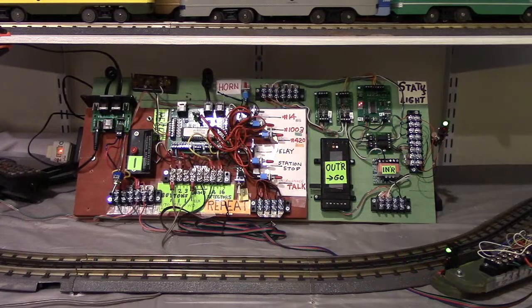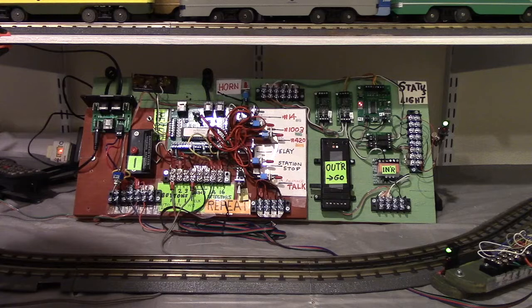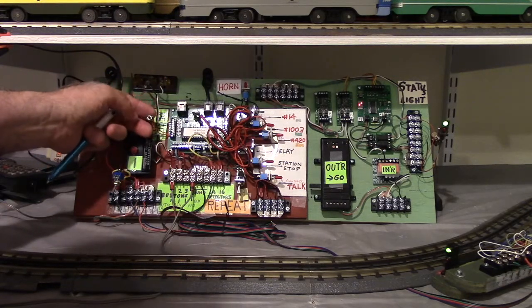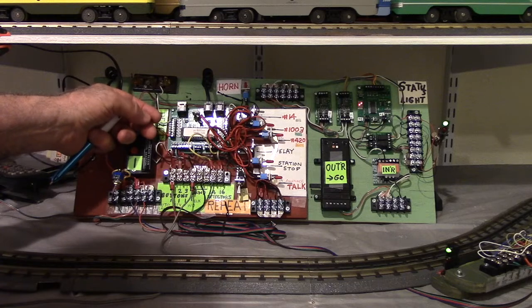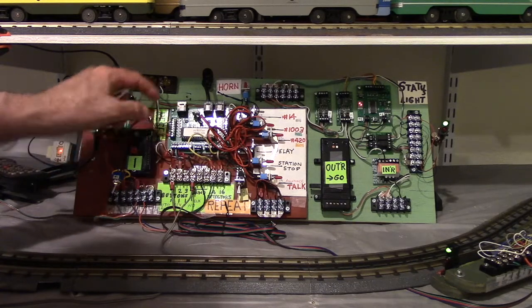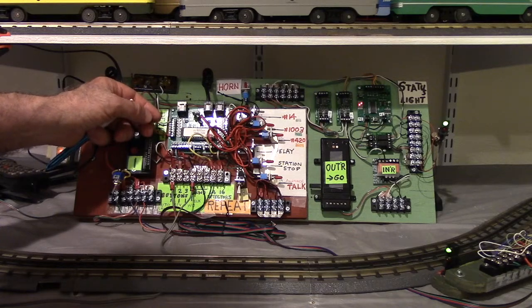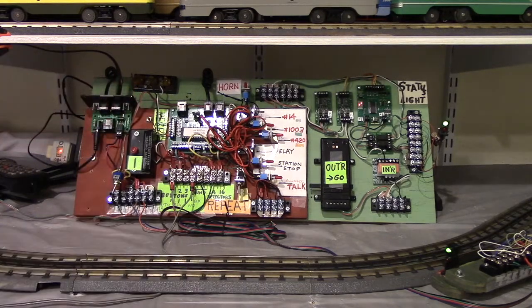And let's take a closer look at the mini panel itself. There's a little red LED there, and that'll blink when I push this reset button. I'm hoping it shows up on the camera. There should be a red LED blinking when I push the reset button. The reset button you don't use in normal operation, but if you have a problem or you're working on routines and you need to stop the thing from executing, the reset button forces it to stop operating.